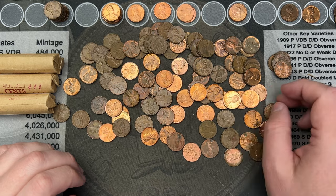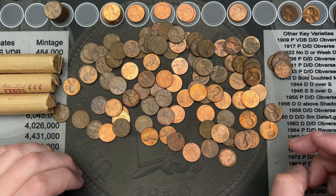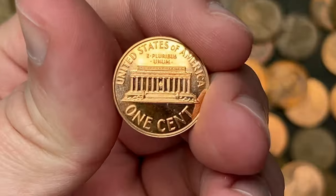Okay, well, that looks like about it. Nothing really standing out here saying, hey, check me out right now. So let me go through. Here's a really shiny one. This may be a proof.